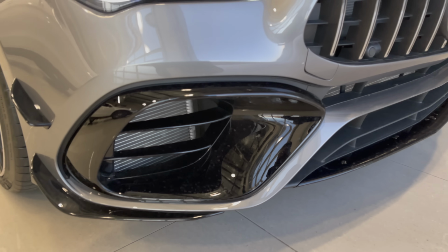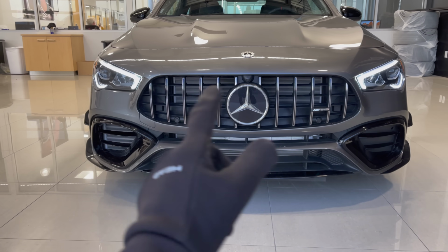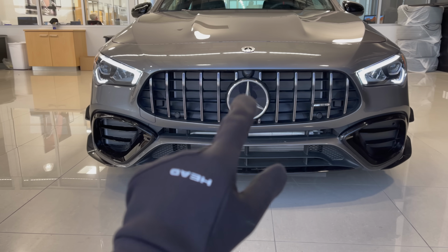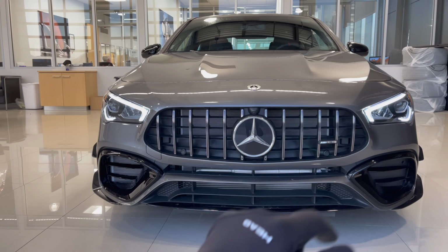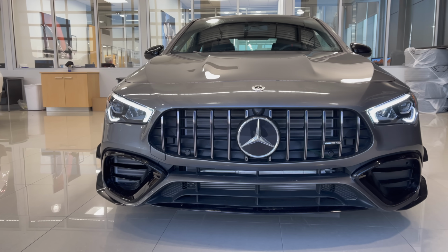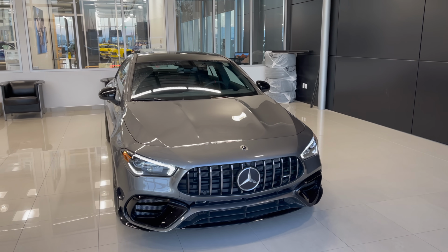So only one air intake is open and it's very, very large. You have the Panamericana grille with the vertical slats. Active distance Distronic systems go right here on the Mercedes star. You have a front-facing camera at the top, AMG badging on the right hand side, and you have a very large front splitter with a massive air intake down here.